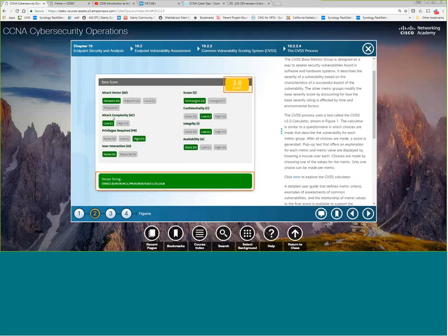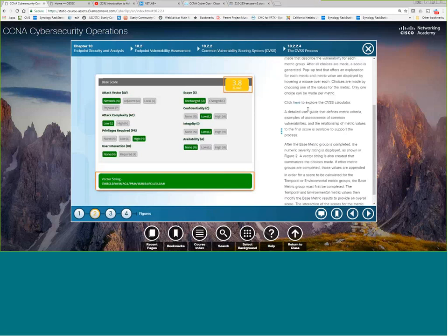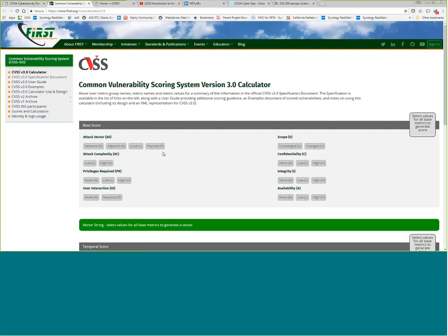So you can actually go out there and look at the calculator, and you can explore it. So you can say the attack vector is adjacent. It's a high complexity. It requires no privileges, no user interaction. Scope's unchanged, confidentiality is low, integrity is high, availability none. It gives you a common vulnerability score. So you can play around with this and look.